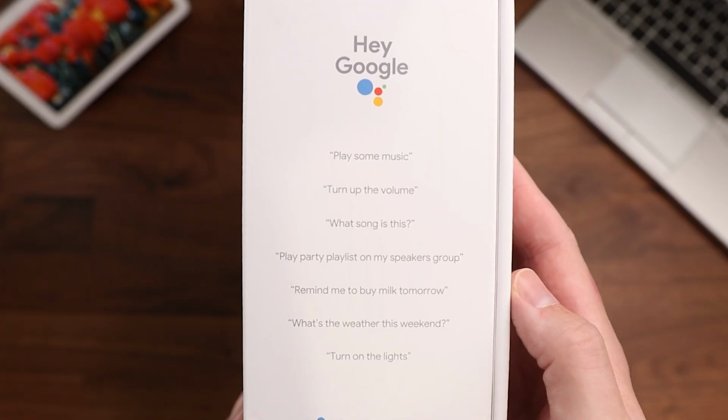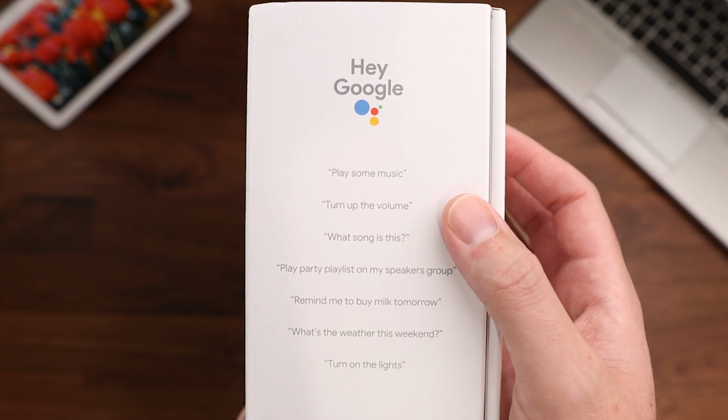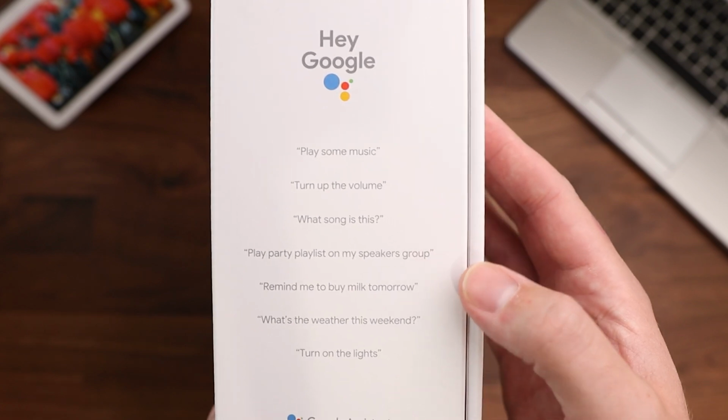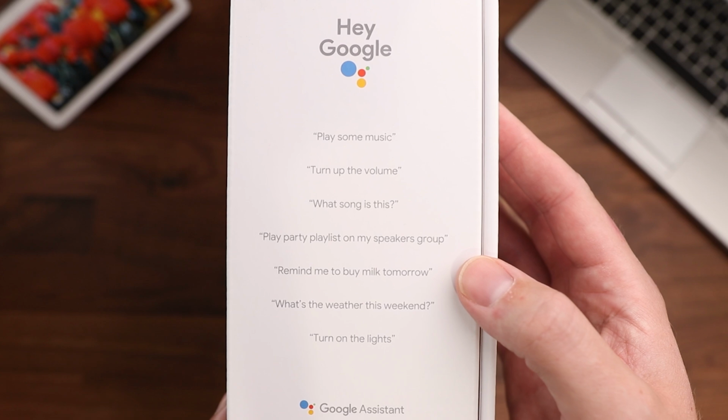Now, speaking of that, this does have Google Assistant built into it. If we take a look on the other side here, Google Assistant allows you to talk to the speaker and do things like play music, turn the volume up and down. You can play certain songs, ask to play songs. Like we mentioned, turn on certain lights.